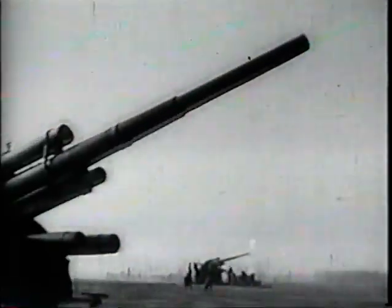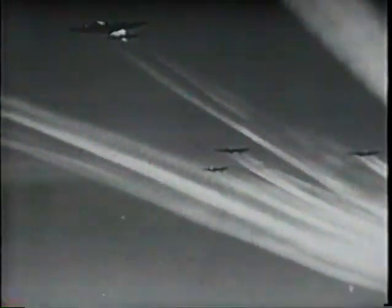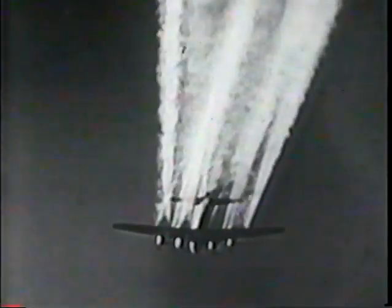By turning away to find another approach, you only keep yourself in the target area for a longer time, thereby exposing yourself to additional fire. Further, you break the planned formation and invite added threat from the fighters. Weighing one against the other, it's safer to fly on through a barrage than to remain in a target area longer than absolutely necessary.